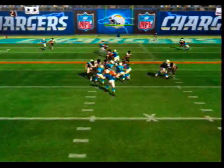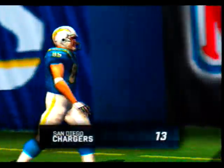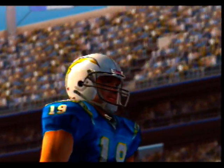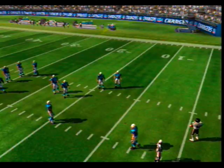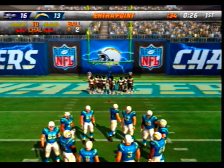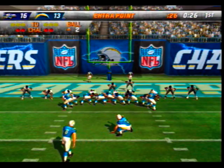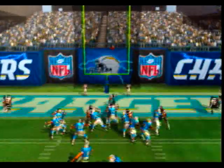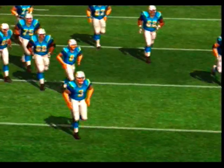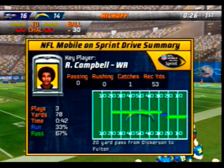They've driven it into the red zone and need to come up with some type of score here. He's got it. Touchdown, San Diego. A nice pass, a nice catch, and it goes for the score. Football is all about trusting your teammates to make good decisions out there in the heat of the battle. When you can do that, everybody starts firing on all cylinders, and you can come up with drives like the one we just saw.